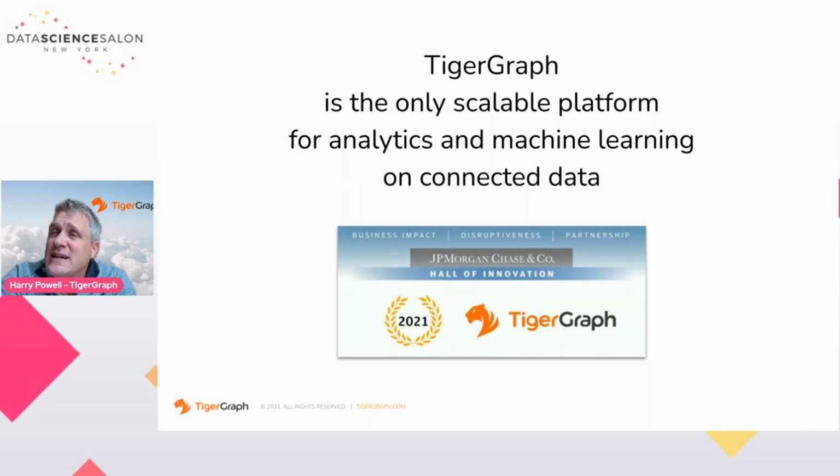And about TigerGraph, well, we've been around for 12 years, I think. We've been in the market for the last 5. Up until then, we were in stealth, developing the engine. We're based in Redwood City, California. We've got a number of large clients, but we're always looking for more. And one of the things I can tell you is that JP Morgan really like us. They inducted us into their Hall of Innovation just a year ago, which is a pretty good accolade for us, and we were pretty pleased about it.